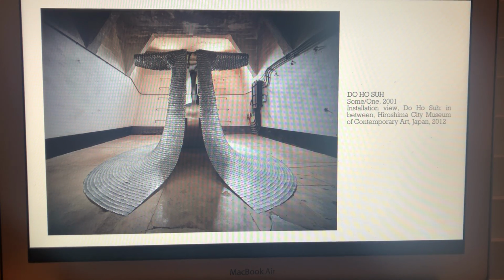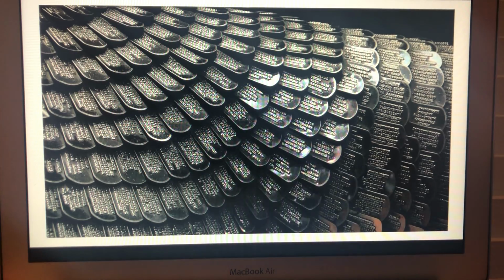His military experience also had an influence on the content of this piece. This photo shows an up-close of how all of these pieces are so tediously placed together.